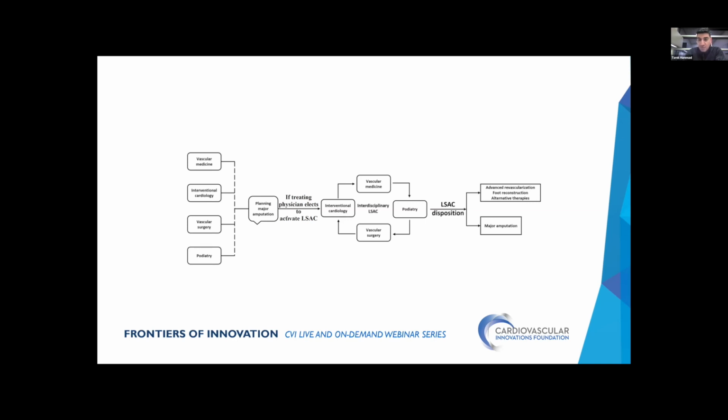And not just one physician from each specialty. In one call, we'd find maybe 3 or 4 interventional cardiologists and maybe 3 or 4 vascular surgeons. So the patient would benefit from the wisdom, experience, and skill set of all of these individuals. And of course, at the end of the discussion, one of two consensuses would be reached: either yes, proceed with major amputation, no options to be offered, or this patient may benefit from advanced revascularization, foot reconstruction, or some advanced therapies.